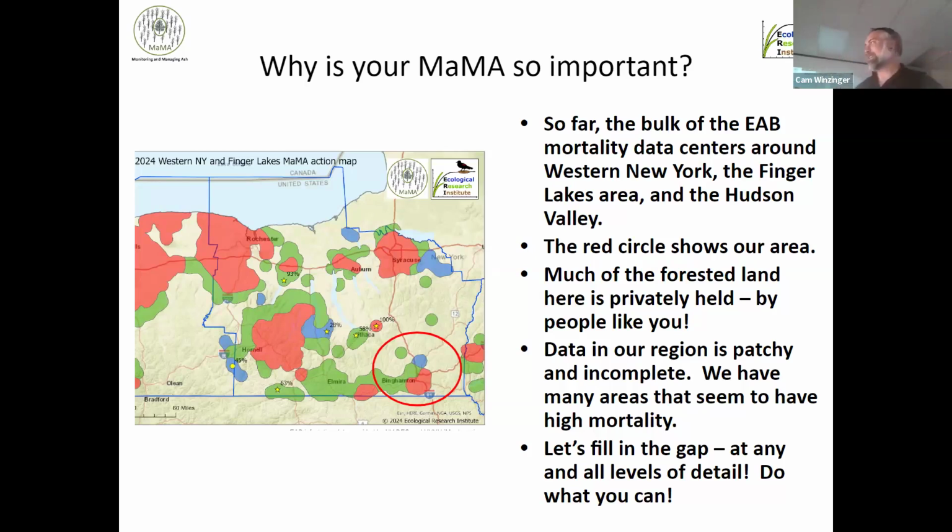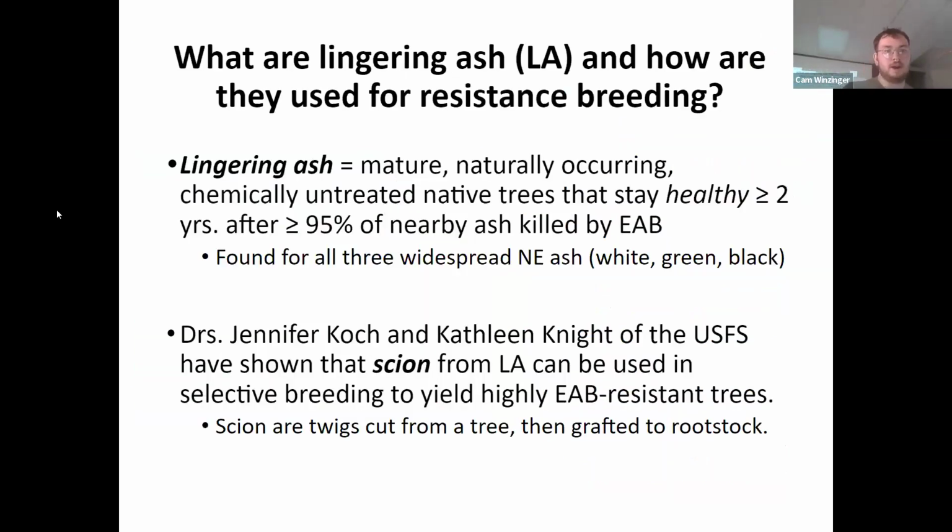So with that, I'm going to hand things over to Cam to talk about the nuts and bolts and the mechanics of what this means. All right, so thank you, Chris, for going over why we should be caring. And now I'm going to go over what the actual scope of this project is, how it works, and the roles that we can play as citizen scientists.